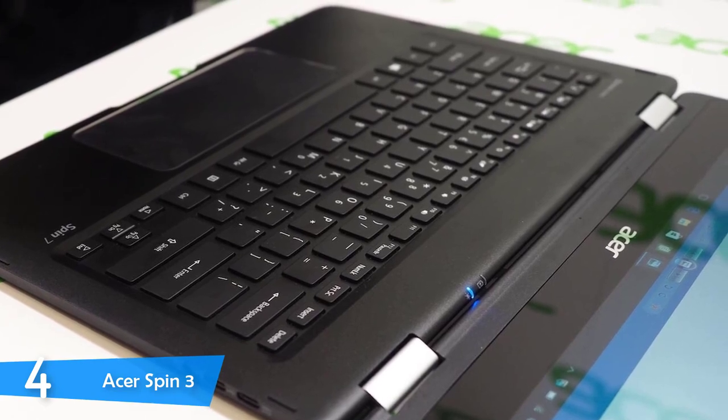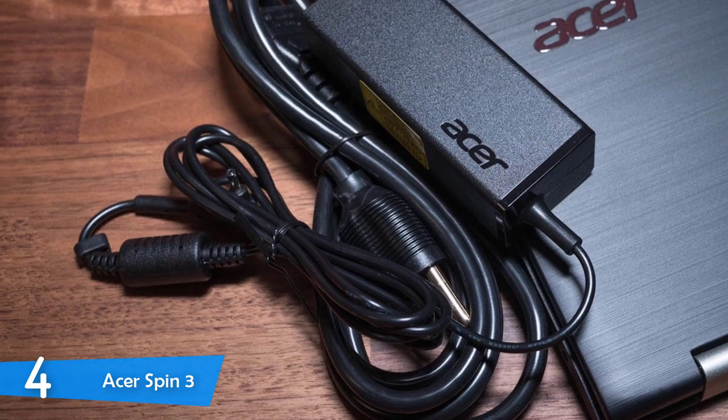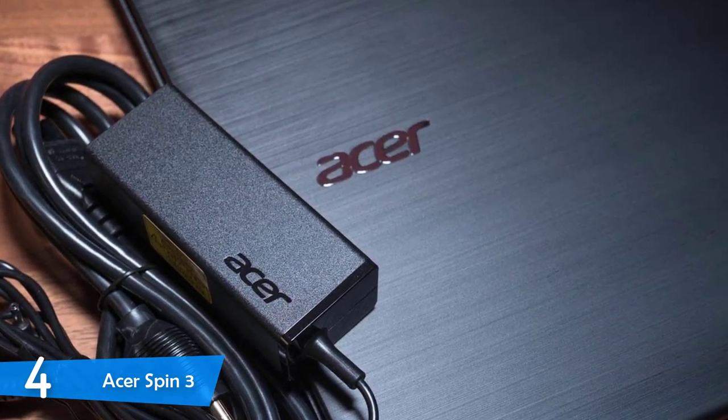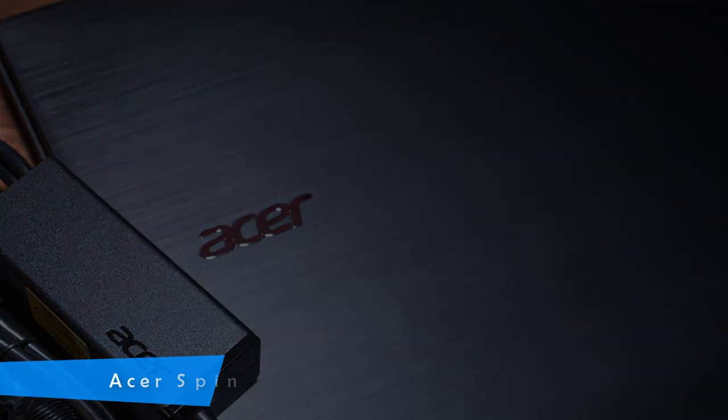The battery life of this laptop can last up to 12 hours on a single charge, but if you continuously surf the web and play videos, it may last you only 7 hours. Overall though, this laptop is great for anyone who wants a nice looking 2-in-1 laptop with great specs.